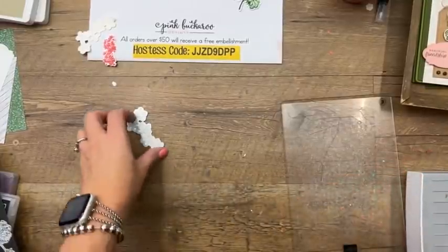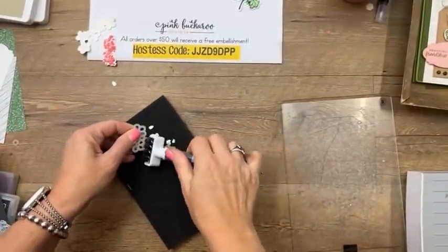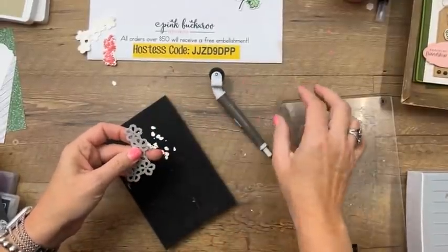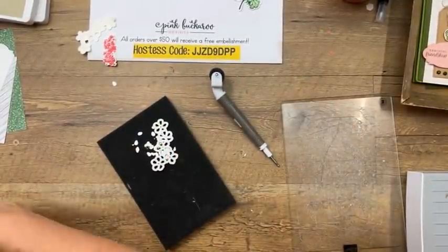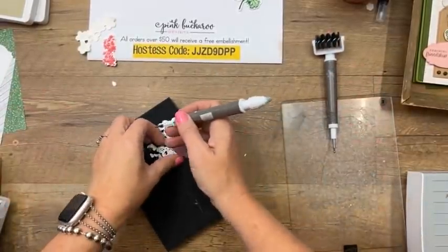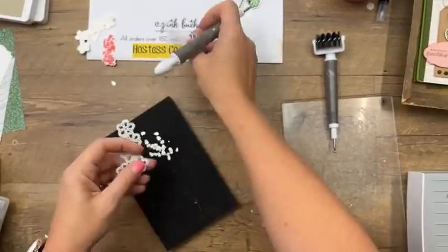There we go. All right, now let's get all these little doodads out. Now this flower die, this is just like a general flower. I don't think it's necessarily supposed to look like a geranium. Where is my other? Oh, there it is. It's a cute little strip of flowers.